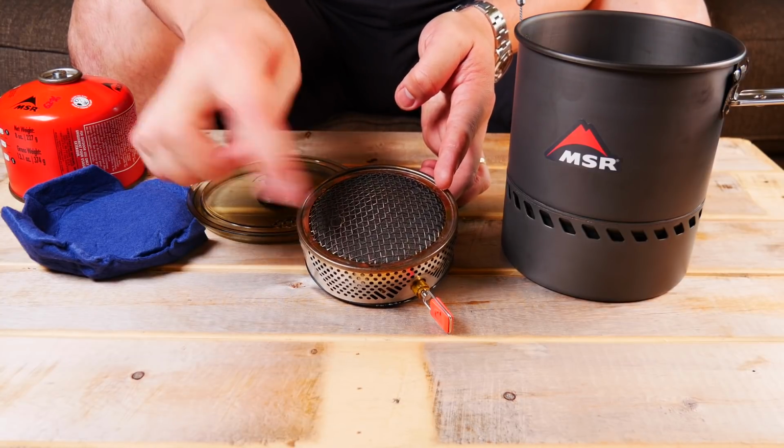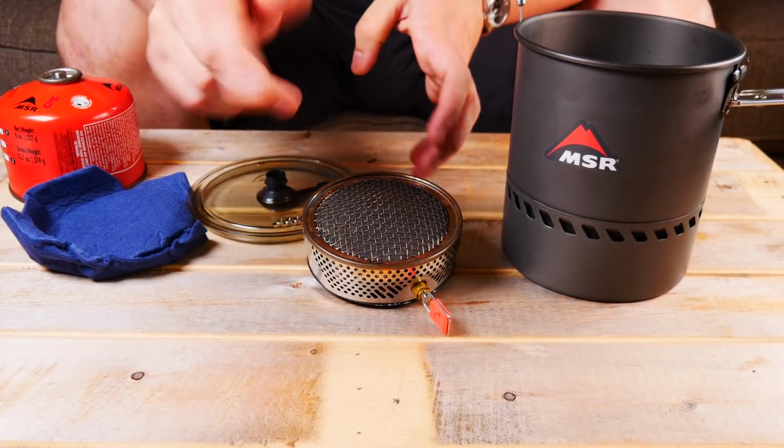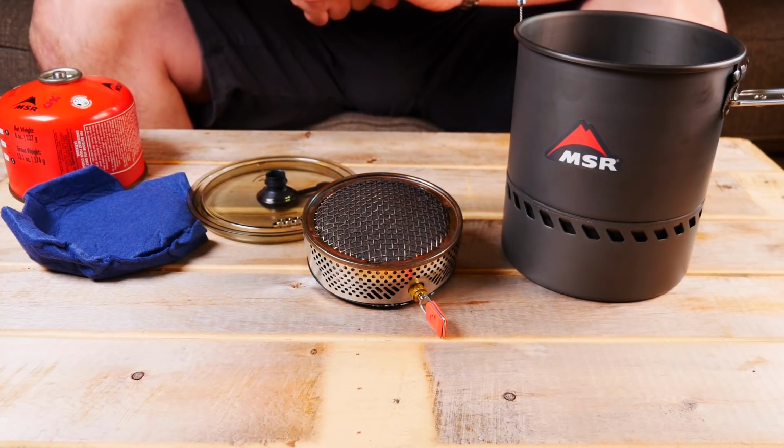Let me show you guys what the flame looks like in the dark, or at least what this radiant heat looks like in the dark, and then we're gonna boil 1 full liter of water and see what we get.